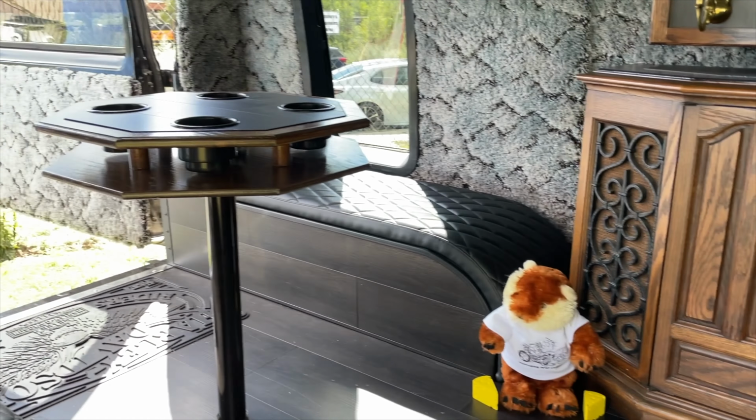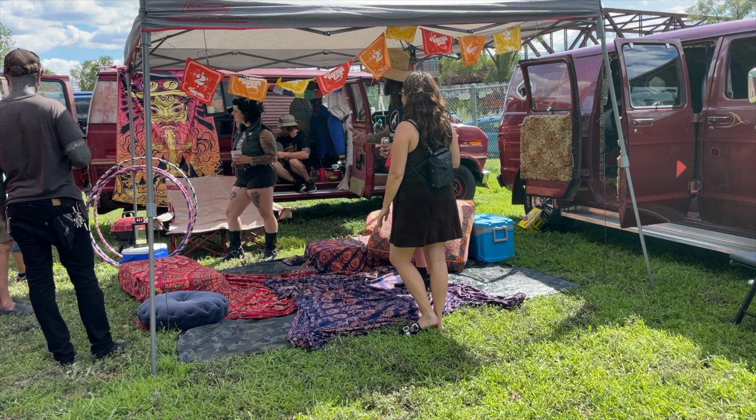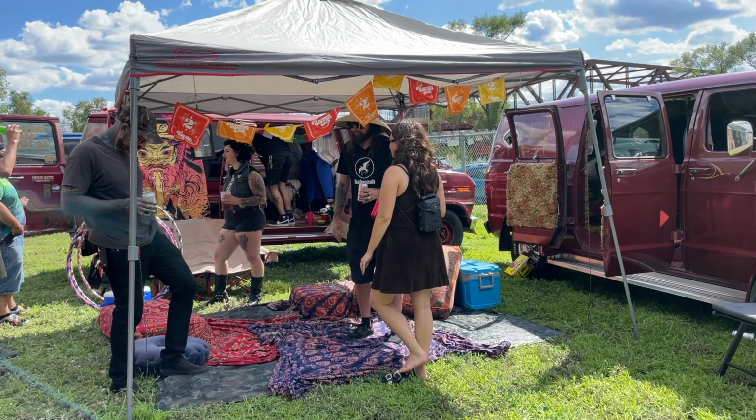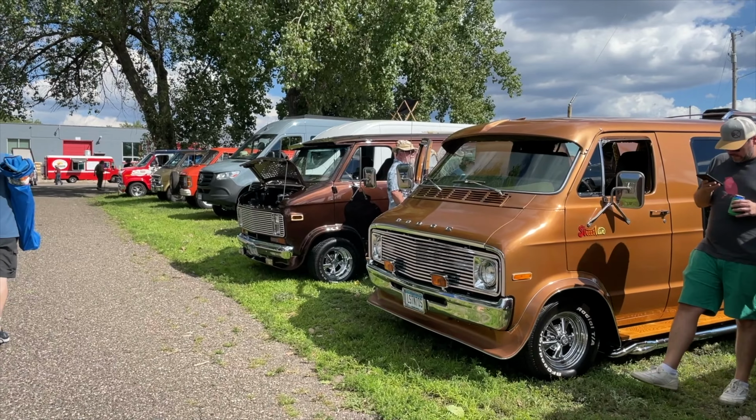So these guys got like this den of antiquity here. It's like the 70s chill zone, little incense, you know, the whole deal. That's good. Yeah, this guy's got two vans here. Two.